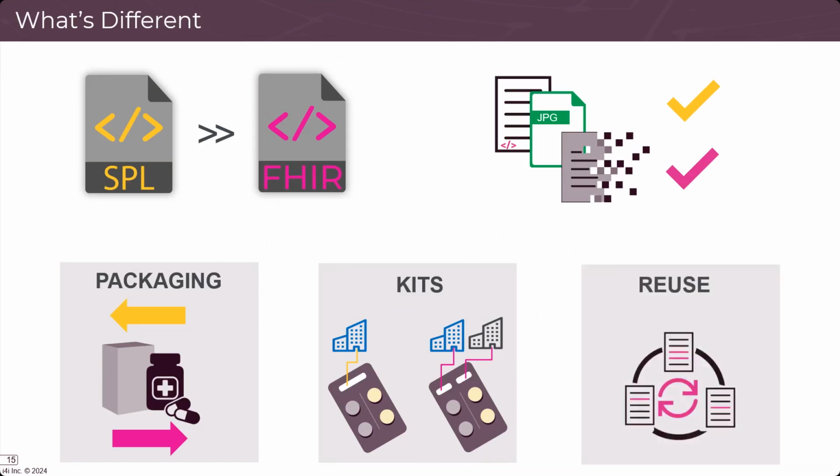And in SPL, the ingredient, the package, and the part metadata can't be shared between products, even if they're identical. But in FHIR, it can be. So each unique ingredient, package, configuration, or part of a kit could be coded once, and then it could reference multiple products. And on a larger scale, there could also be reuse of data between different document types. So the substance resource could be used in both a FHIR SPL and a FHIR PQCMC document.